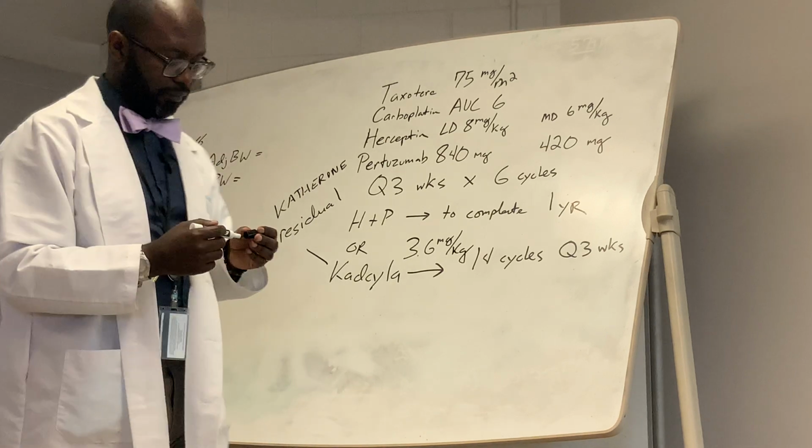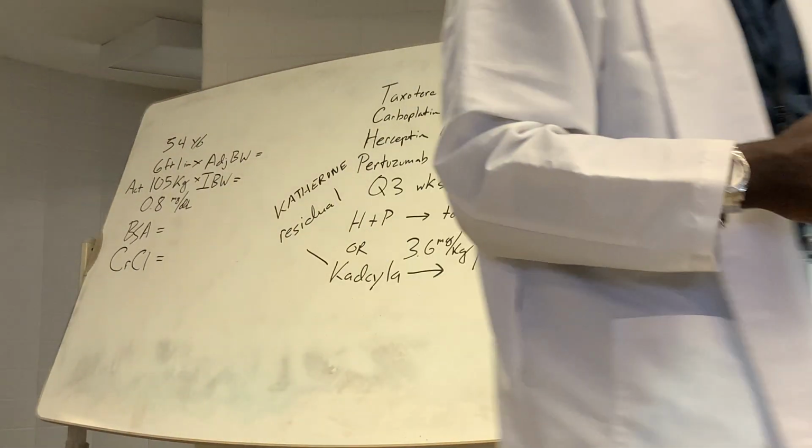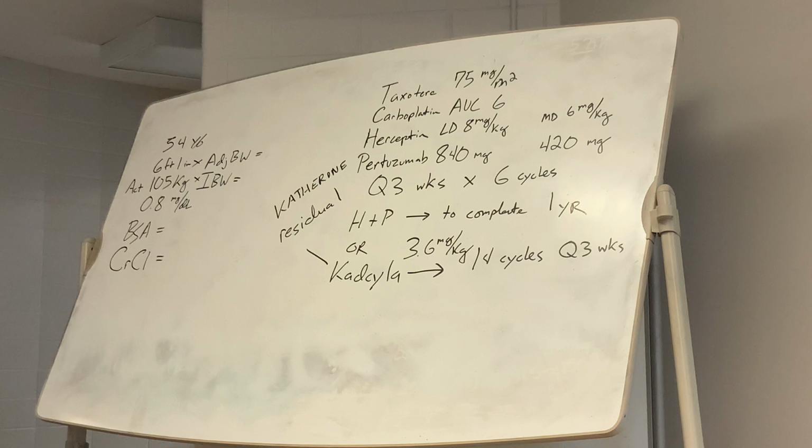Okay, so we've got our complete treatment scenario here. Now you start doing the calculations, establishing exactly what the dose is going to be for each agent you're going to use and the duration of each agent. Then you start the calculations. That's probably the more efficient way to do this.